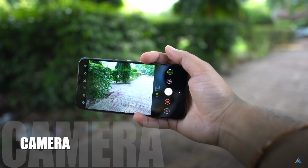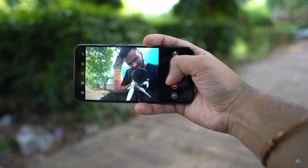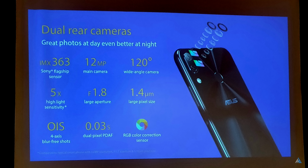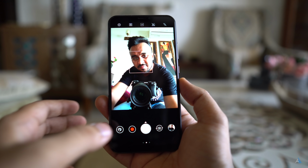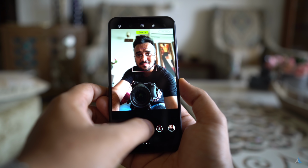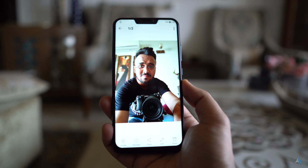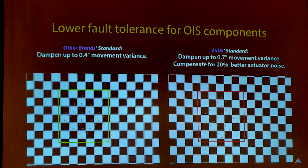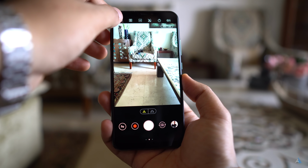Talking about the camera, ASUS has made a great choice this time around. For the dual sensor combination, they have chosen one lens which is normal and one lens which is wide angle, so that's good. 120-degree wide angle camera, 12 megapixel Sony IMX363 flagship sensor, has OIS also, and I found that the front camera, which is an 8 megapixel one, is also quite good. That one supports 1080p video, portrait shots are available both front and back, and the OIS for ASUS is slightly better than the competition as claimed by them, and I found during my videos also that the OIS quality was quite good. The front camera also is gyro EIS stabilized and supports a maximum of up to 1080p video.